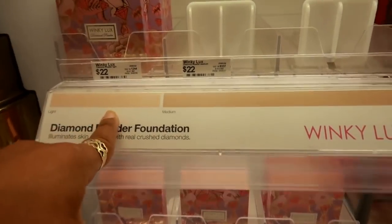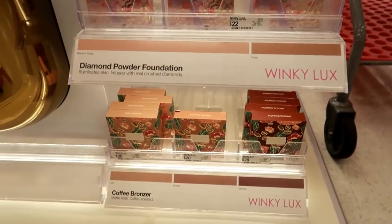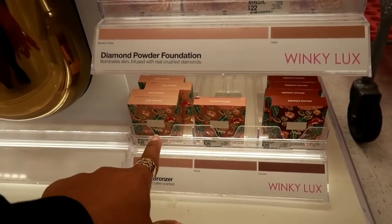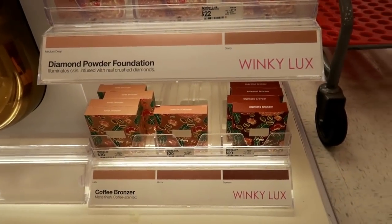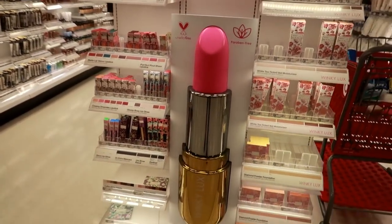And they have that in light, medium. The medium is sold out. They have medium, deep. And then some bronzers down here. Latte bronzer, mocha bronzer, and espresso. This display is super cute though.